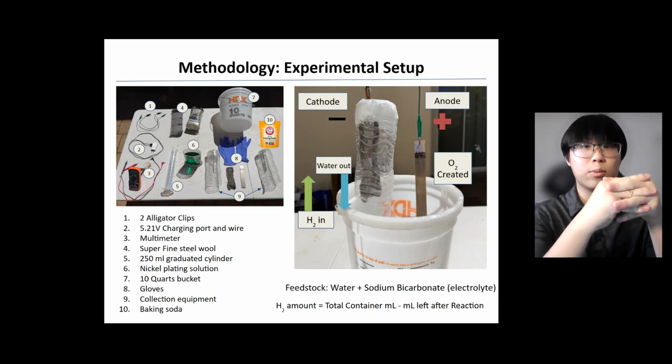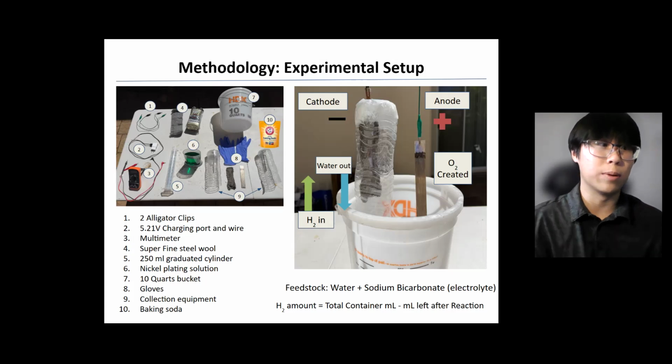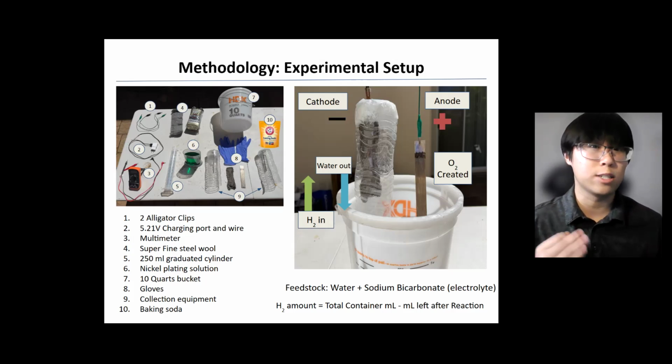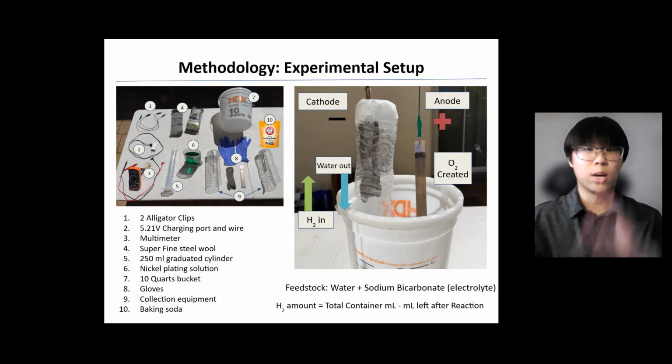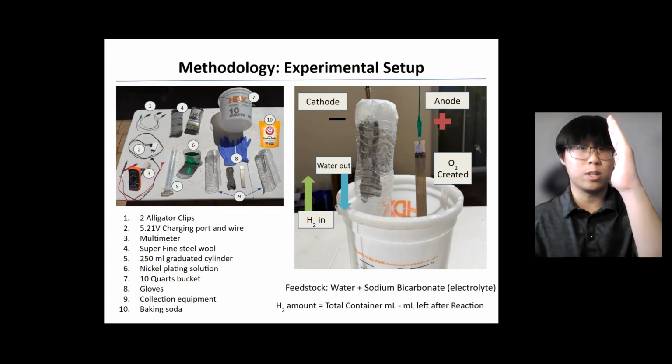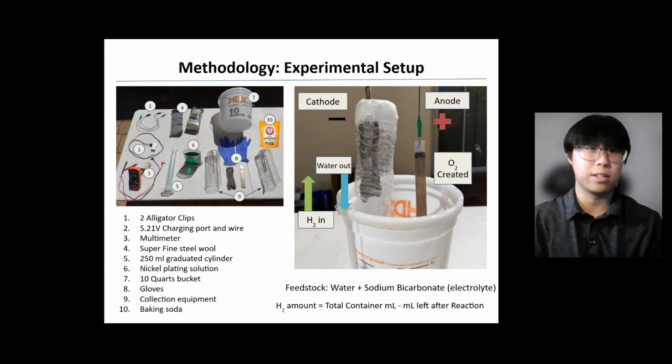This plastic container would then be filled to the brim with water, allowing it to not have a single air bubble. Using a method called gas displacement, I was then able to calculate the amount of H2 that I had just collected. As H2 is produced by the cathode, it would push out the water, displacing it outside back into the container.